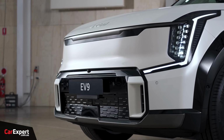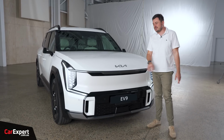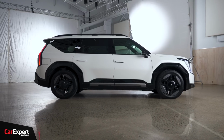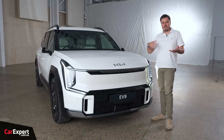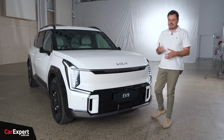And I mean, we always talk about futuristic electric vehicles, aerodynamics and that sort of stuff. This has a coefficient of drag of 0.28. And that's really impressive because it means it's able to cut through the air. It is a big and heavy vehicle at around 2.7 tonnes. And you really want to make it as aerodynamic as possible because you have like this exponential law.